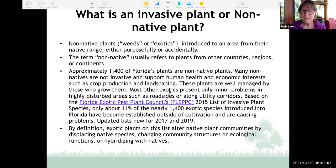There's been one since the 2015 list, there's been one in 2017 and in 2019. At the time in 2015, only about 11% of all those exotic species were causing problems. What we really want to know is that the exotic plants on this list actually alter the native plant community by displacing native species. They change the community structure or the ecological functions or hybridize with natives, and it just messes things up. I've watched down at the end of the lake, these yellow iris take over the purple iris. It happens right before your very eyes. You can see it happening.